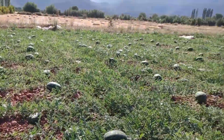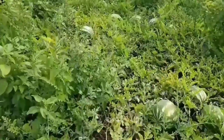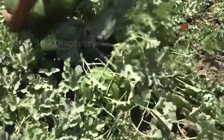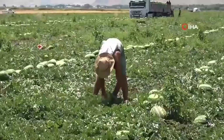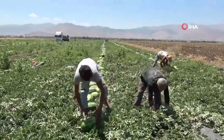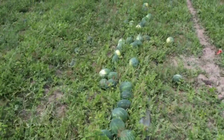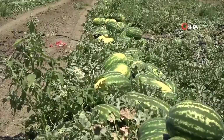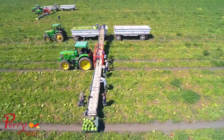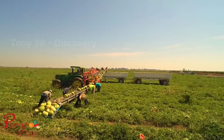All the watermelons here are ripe, and a new harvest is about to take place. These farmers will first pick watermelons and line them up before loading them onto trucks. This is the watermelon harvest that takes place in a field in the United States. Thousands of watermelons will be loaded onto trucks thanks to this conveyor system.